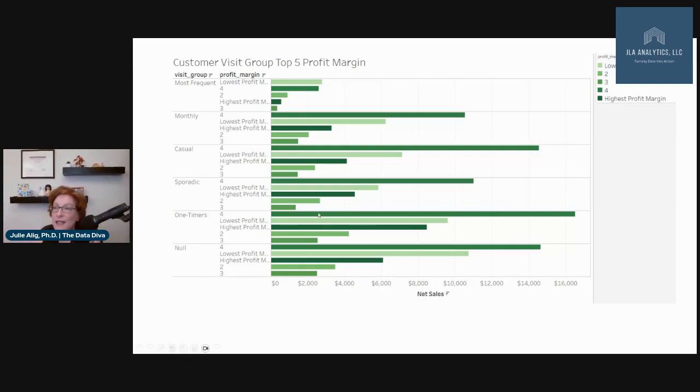Versus down here, we've got the one-timers. They're buying the 4, again, which is the second highest profit margin. This one here, the lowest, I'm thinking that's probably, again, the coffee or the tea or something. And then the highest. So again, the revenue drivers are right here, with the sporadic and the one-timers. These are the revenue drivers. These are not.